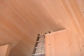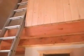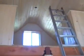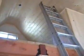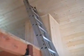I actually like this cabin better than the other one. I know it's a lot smaller, but I love it, because of this huge loft bedroom. I know it's not huge, but it's huge compared to the other house. That's a little closet right there.